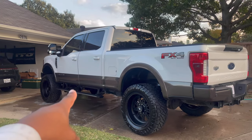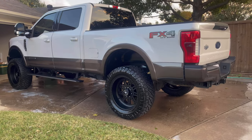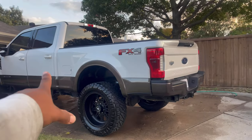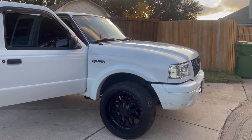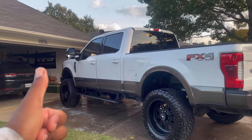Alright guys, we got my guy Jared all cleaned up. F-250 clean, wheels and tires. Said it looks better than when he got it. I was telling him, the big brother of Ranger Danger, man. We gotta do the fender flares and stuff, the same color as that brown, but it looks good.